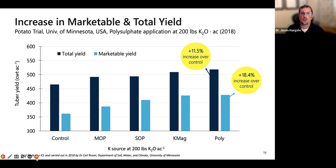So I'm going to talk about two trials, one from Minnesota and one from Michigan. And really the key takeaway that I want you to take away from these two slides is that nutrient source matters. So we're going to start with this one at the University of Minnesota from 2018. This is actually one of our earlier trials on polysulphate and potatoes. And this particular trial was set up to compare different potassium-containing fertilizer sources at a standard rate of potassium. So we have MOP or potassium chloride, we have SOP or potassium sulfate, we have K-Mag, and then we have polysulphate. And these were all applied at 200 pounds of K2O per acre.